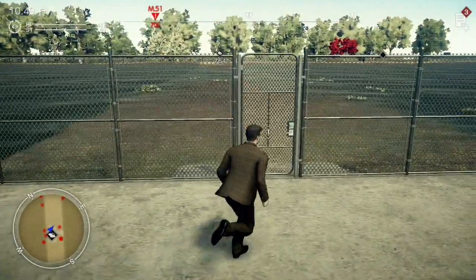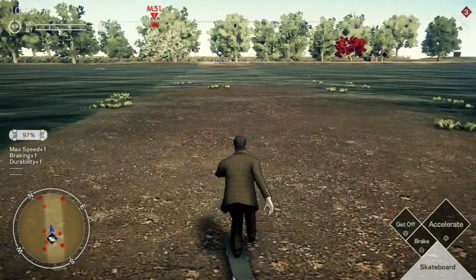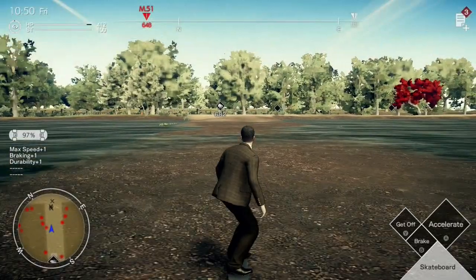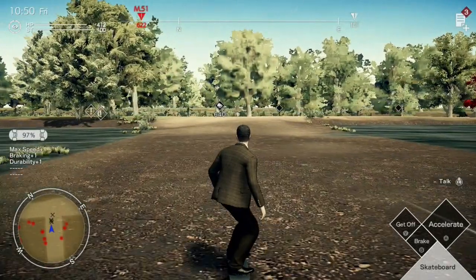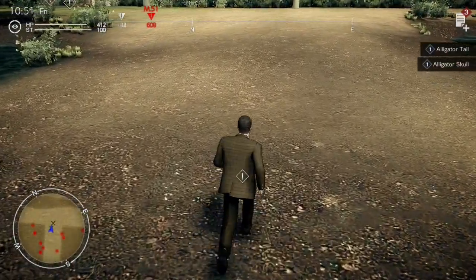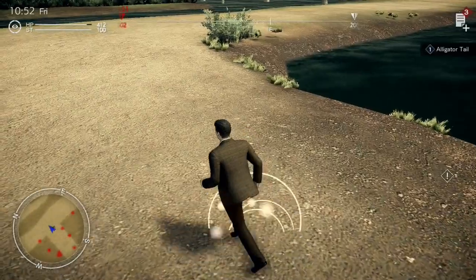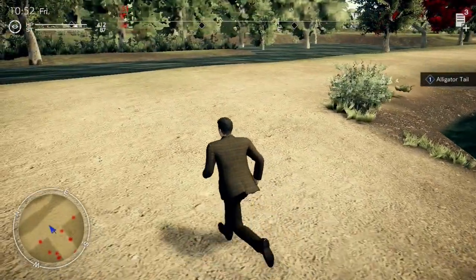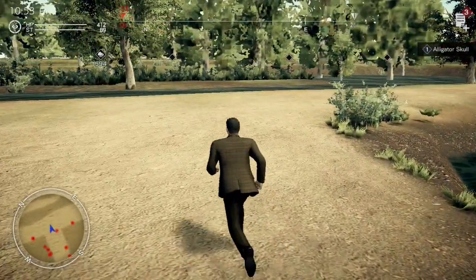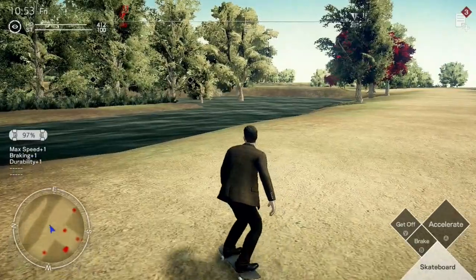We have to run around all these fools again. Can I skateboard past them? I sure can. Eat your heart out, Tony Hawk. You wish you could skateboard on the mud. Okay, where's all this stuff? Oh, still more. Alright. Where are we going? Where are we going? We are going this way.